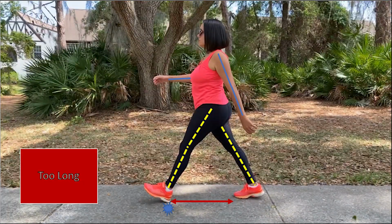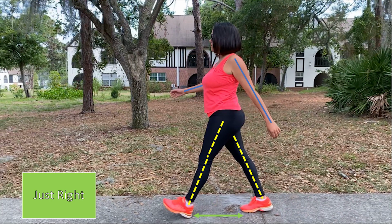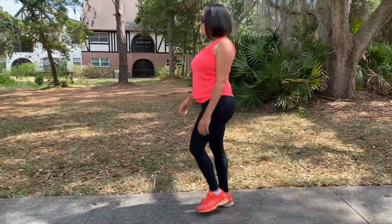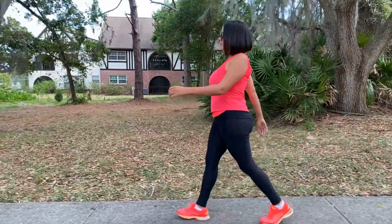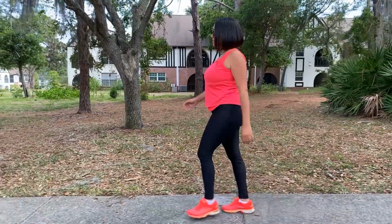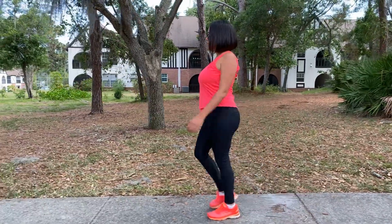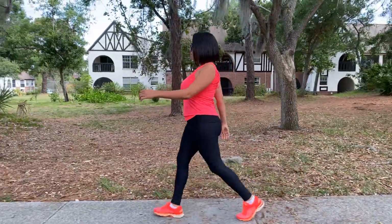I want you guys to notice the red line between the heel of her left leg and the toes of her right leg. This is showing you the full length of the step. Next to it we have a key that says too long. That's because we're going to be adding on the too short and the just right step here in just a minute. Now fixing this deviation isn't very hard. All you have to do is shorten up your step length to the point where you do not feel your heel slamming down, you won't feel your leg locked straight, and you definitely won't feel the jarring impact whenever your front foot touches the ground.